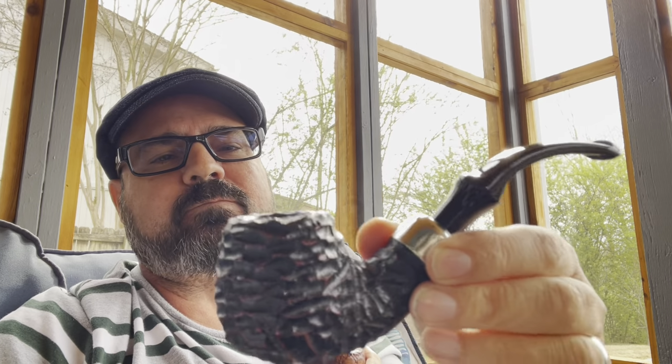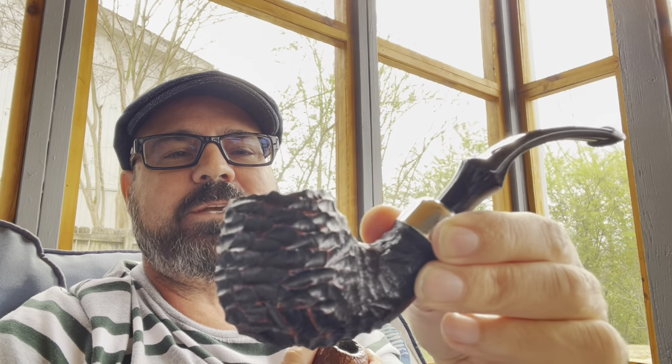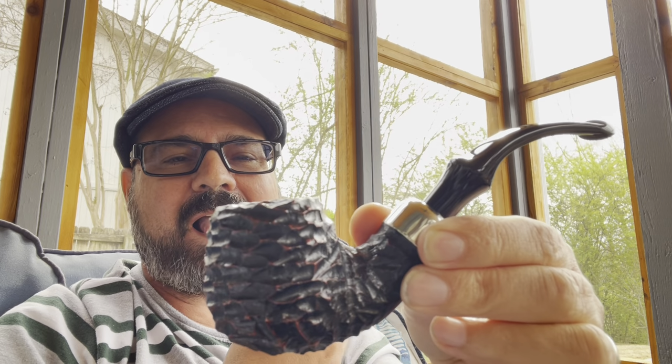Bent apple. It's got that dark stained rustication. And this has the P-Lip. Are you familiar with Peterson's P-Lip design on the bit? Let's talk about that a little bit.